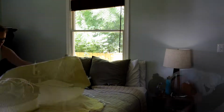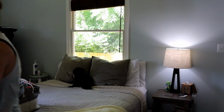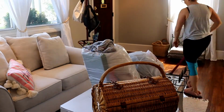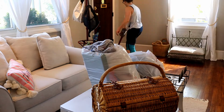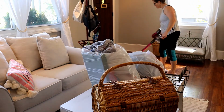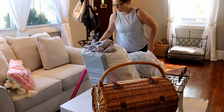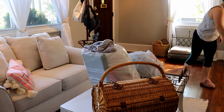Since I was running in and out of the house today, going back and forth to the gym, I had tracked in a lot of the pine needles that are in our front yard, so I'm going to do a quick vacuum around the house to make sure that it's nice and tidy. And then I have all this stuff on our coffee table because those are my donation items.